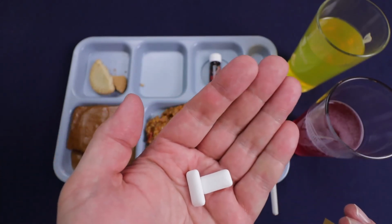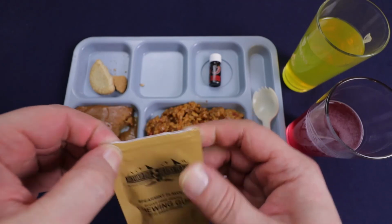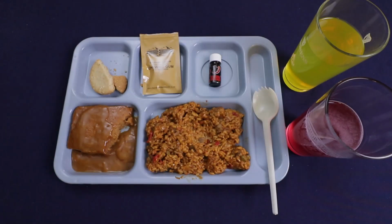So you get 8 pieces. You can reseal the pouch. Very nice spearmint flavor. Not too strong, not too sweet. But after chewing on it for a while, it seems to have more of a sweet flavor than a peppermint flavor. But it does seem like it's going to last a while.